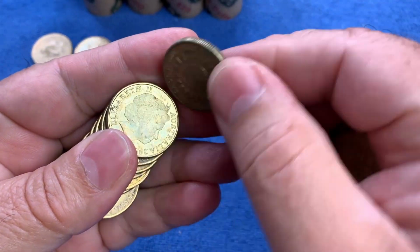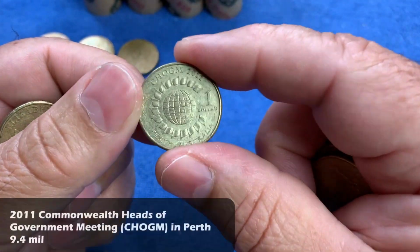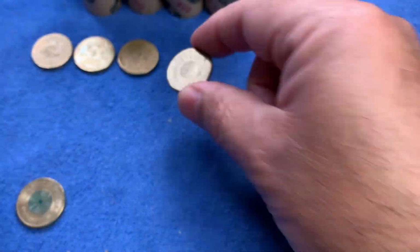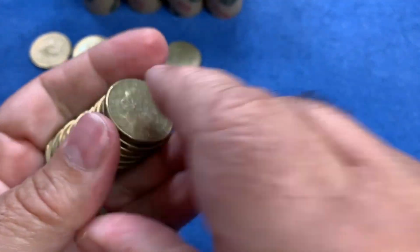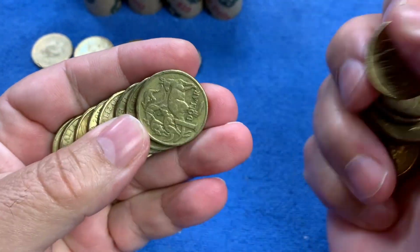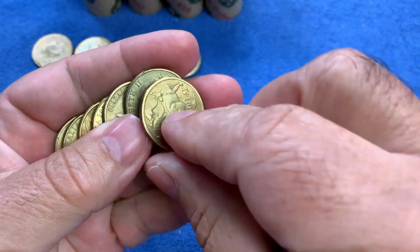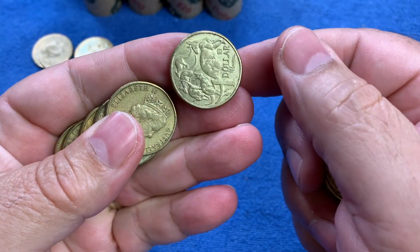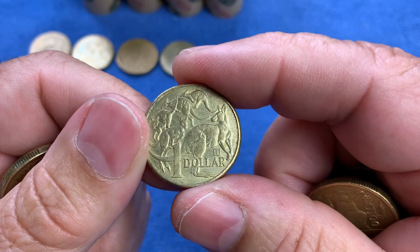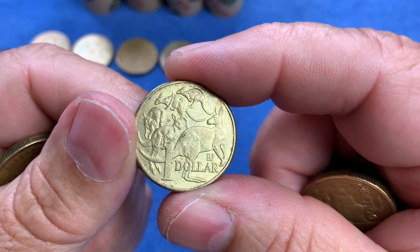2011 will be a CHOGM, Commonwealth Heads of Government Meeting in Perth, Australia, another very common commemorative. And hopefully we'll get some decent keeper coins, some Great Aussie Coin Hunt coins, hopefully some new AFL and AFLW coins.